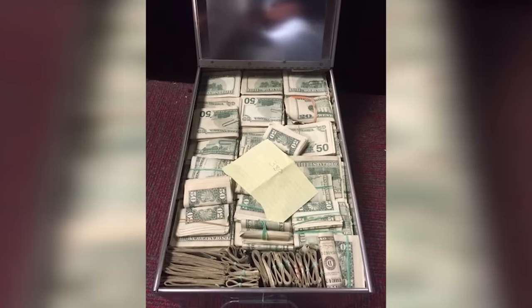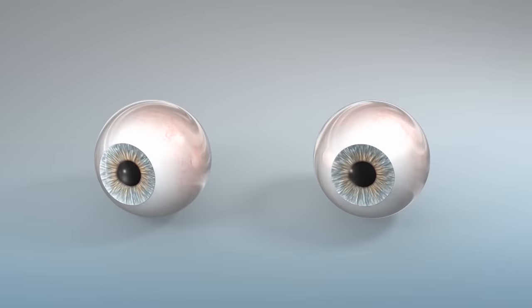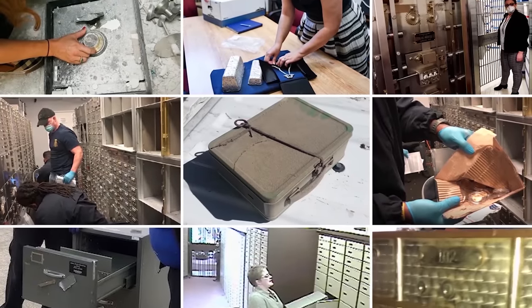From insane secret stashes of cash to creepy collections, and even Einstein's eyeballs, come along as we unlock some of the craziest secrets revealed by safes and safe deposit boxes.